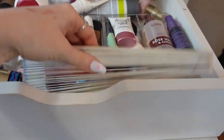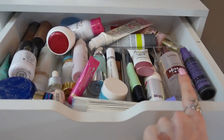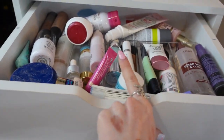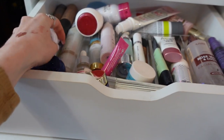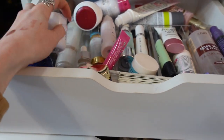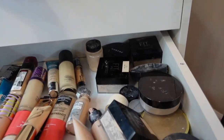Here we have my fan that I like to use when I'm drying my face after like a face mask or whatever it may be. But I've got my setting sprays over here. I've got my mainly used primers and eye creams here. And then I have like other setting sprays, other primers, other serums over here that I don't use that much. So that I'm pretty satisfied right now with.